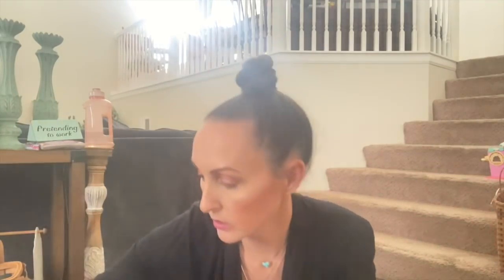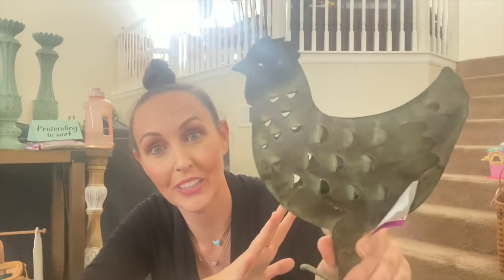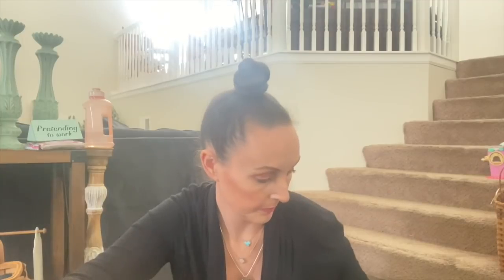Okay, what else? I thought this was so cool. This was $2.99, and it's a tea light, like a rooster, chicken, hen. I would assume it was a rooster. It has that beautiful green patina. How pretty would this be with a little LED tea light in your kitchen, or even on top of books? You guys know I have a thing for books. I'm like, do I want to keep this? It totally matches my candlesticks, which I still have not posted for sale. I like him, and he was $2.99.